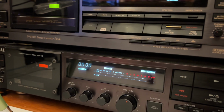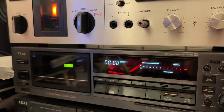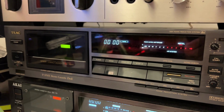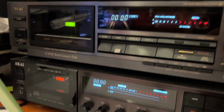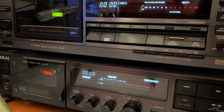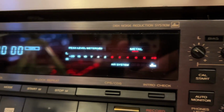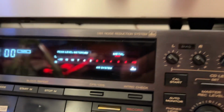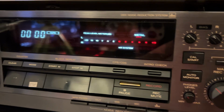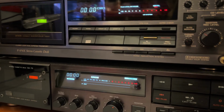Later in 2021, I got another machine by TEAC, the V970X. The biggest difference from the old AKAI 73 is that it provides dBx noise reduction. If you can see it here, the dBx button, when you press it, lines up the dBx indicators in the monitoring screen. The dBx is supposed to have a better result than the old traditional Dolby.